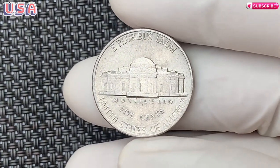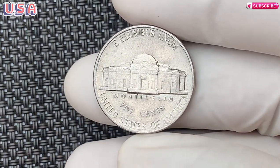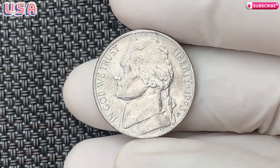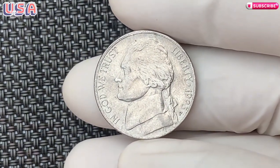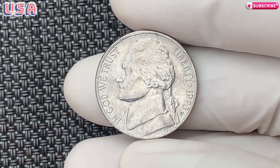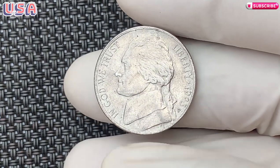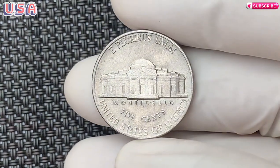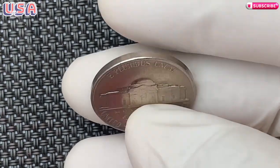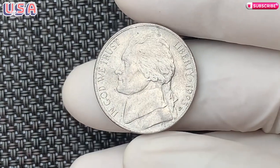Minting errors, for example, are a massive draw for collectors. Errors such as double strikes, misaligned dies, or off-center coins can make a regular 1993 nickel extremely valuable. A coin that was struck incorrectly is considered a one-of-a-kind treasure in the world of numismatics, and these can fetch staggering sums at auctions. Some of these mint errors are so rare that they turn an ordinary nickel into a collector's dream.